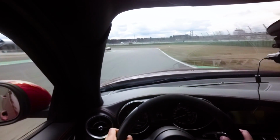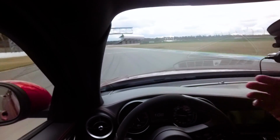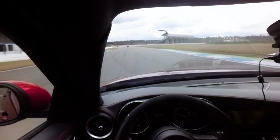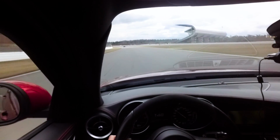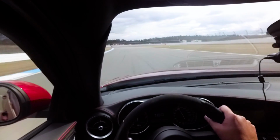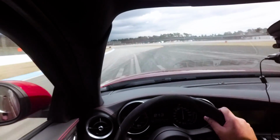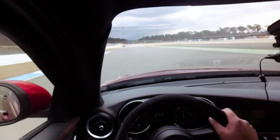Oh, missed a gear there. Again, just cutting power. See, my foot is flat to the throttle, flat on the floor. Now the power is coming in. So the traction control is really cutting in the power. But see, we're already at 210, 216.